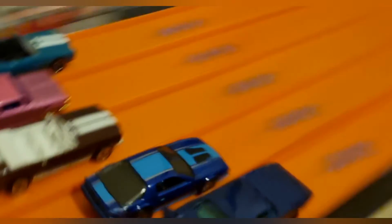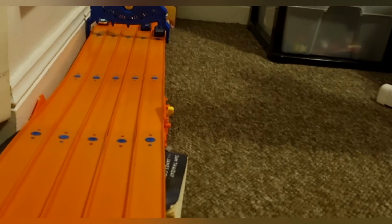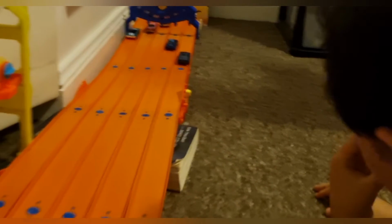Daytona leads the Camaro. Chevelle in 1 is making a charge. The Daytona has now got an unassailable lead. Daytona wins.